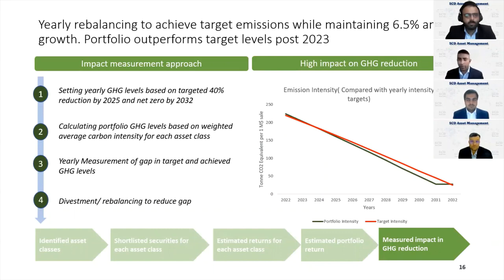The graph on your right, as you can see, the red line is the target we are trying to achieve. And then the models do indicate that the portfolio we are suggesting is going to be below our target levels from a GHG perspective. So that is how we're going to try to measure the impact itself.